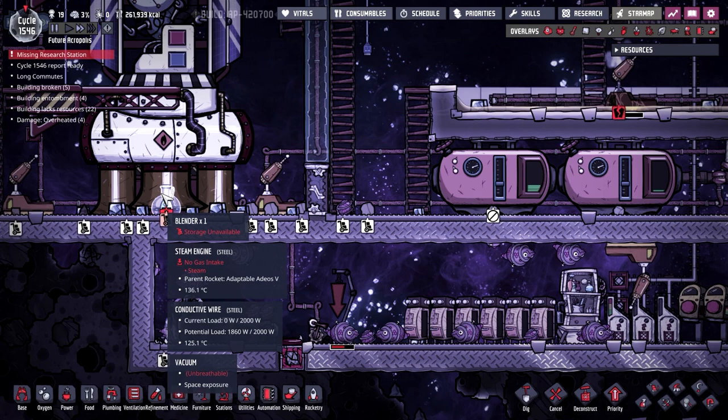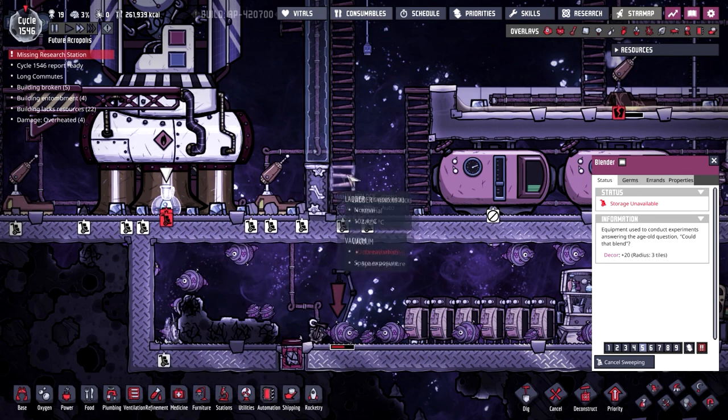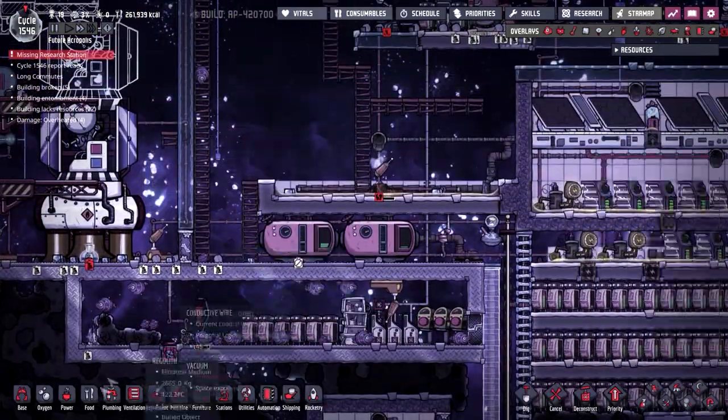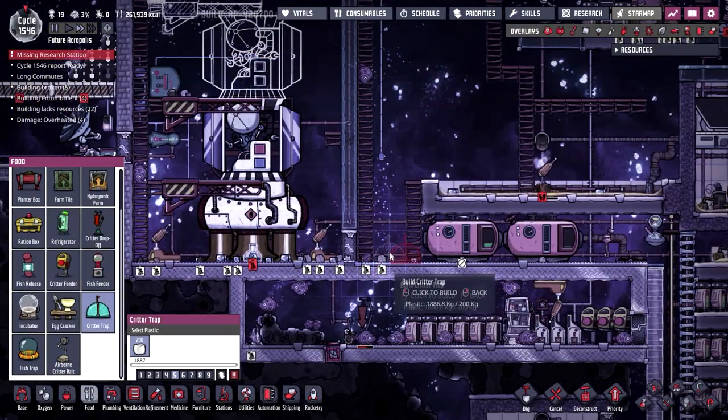Okay. Fine. There's no storage for the blender? Well, what am I supposed to do with it? How do I pick it up and put it somewhere? Oh, I'm supposed to put it on another pedestal. Okay, we can do that. I can find another place that needs decor. Sure. But I guess also I'm literally going to build another critter trap. I'm running out of plastic, though.